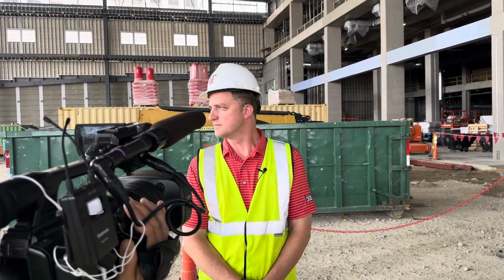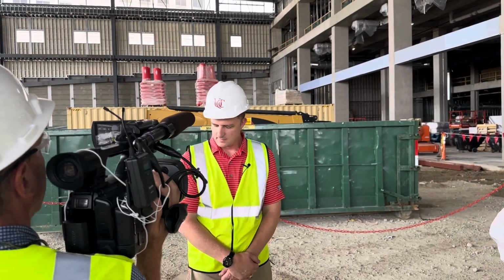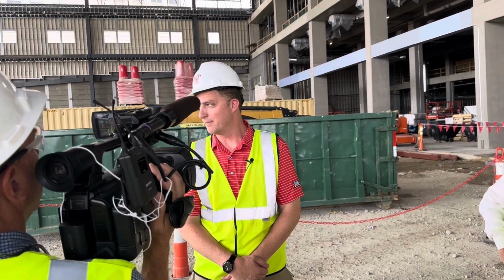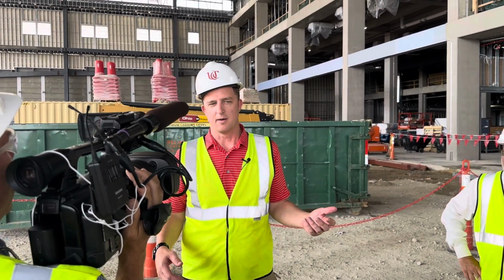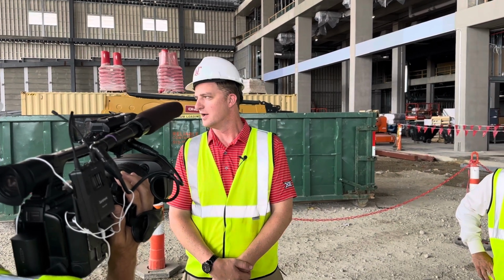And when specifically will the first student athlete be able to actually benefit from this and be in here doing something? So the goal is next summer, right? So maybe it's summer workouts. Even if the offices aren't all fully moved in June, but we're doing player-led workouts, then there's no reason why we couldn't be in here in June and July of next year.